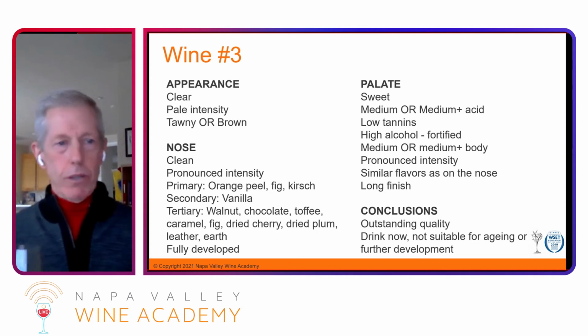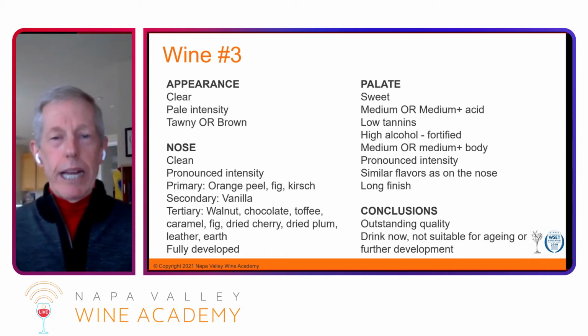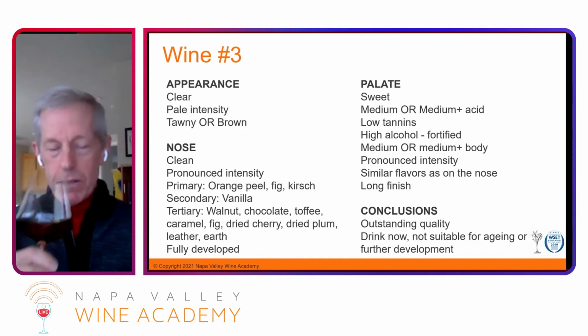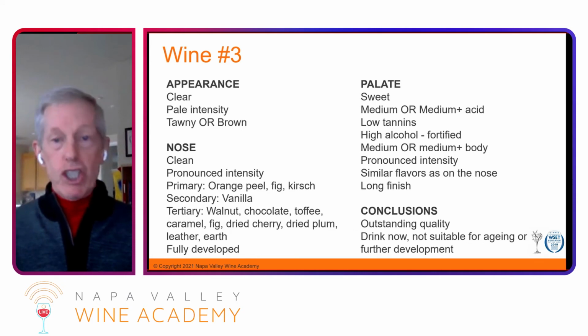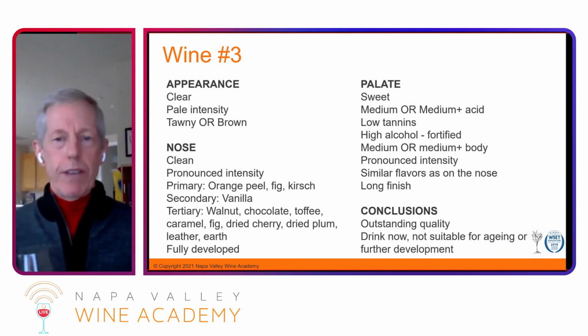Especially when you get things, as you get in this wine, that caramel, that toffee, oftentimes you get those aromas with vanilla. So your mind sort of almost tricks you into thinking there's vanilla there. So I get, besides the coffee and all those things, walnut, some chocolate, and then some dried fruit, a little dried cherry, some dried plum, leather, and earth. And to me, this wine is fully developed on the nose. Why? Well, it's really dominated by tertiary notes.